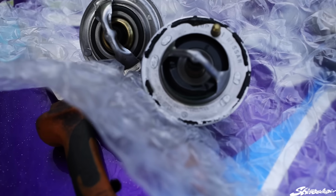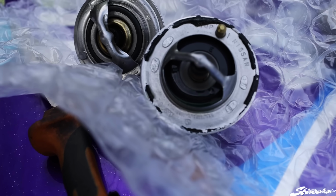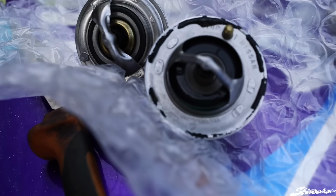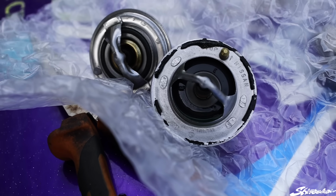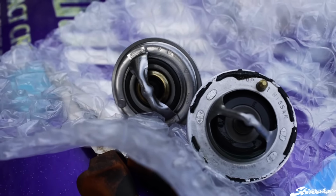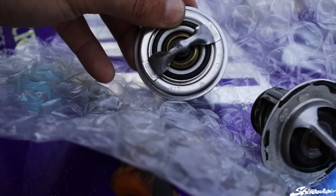And here's the difference from the factory one. It says right there, if I can get it to focus, 76.5 degrees versus 62.